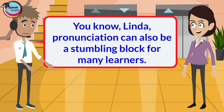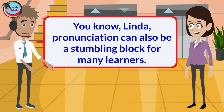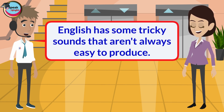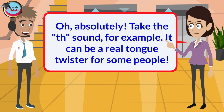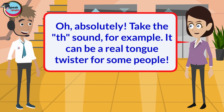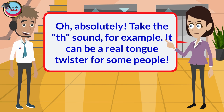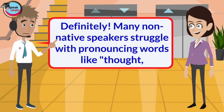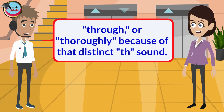You know, Linda, pronunciation can also be a stumbling block for many learners. English has some tricky sounds that aren't always easy to produce. Oh, absolutely. Take the TH sound, for example. It can be a real tongue twister for some people. Definitely. Many non-native speakers struggle with pronouncing words like thought, through, or thoroughly because of that distinct TH sound.